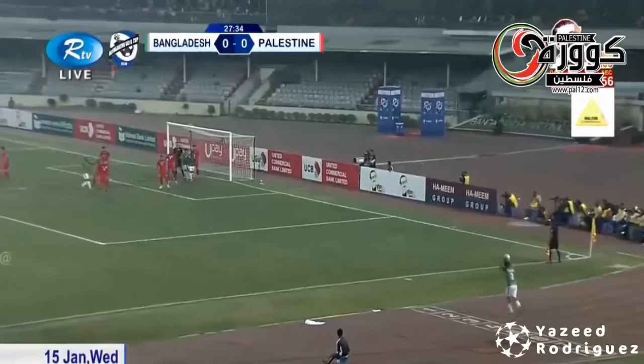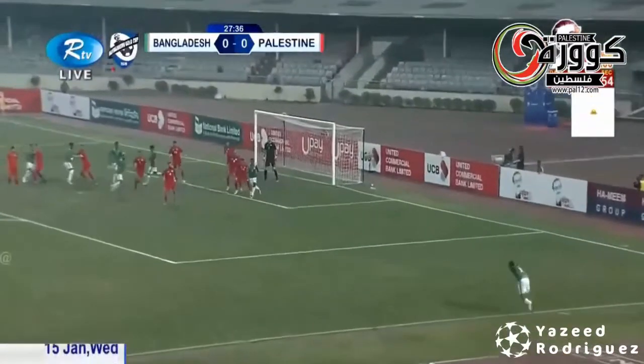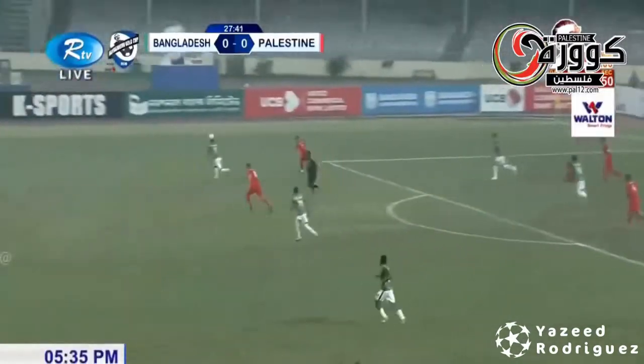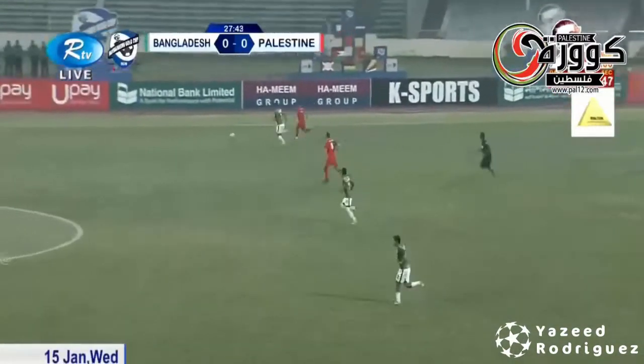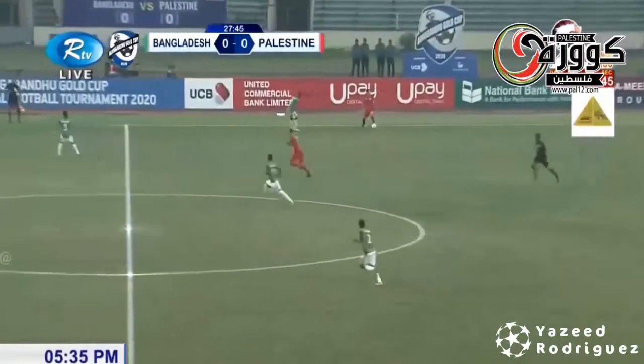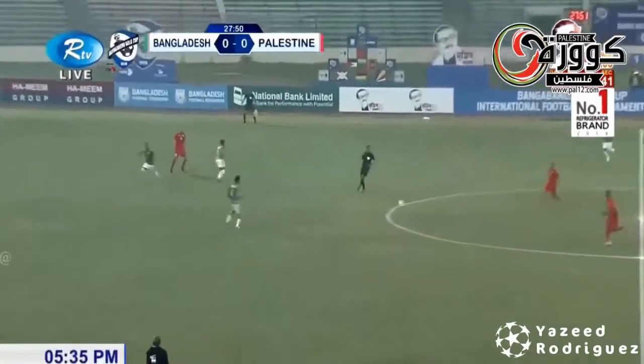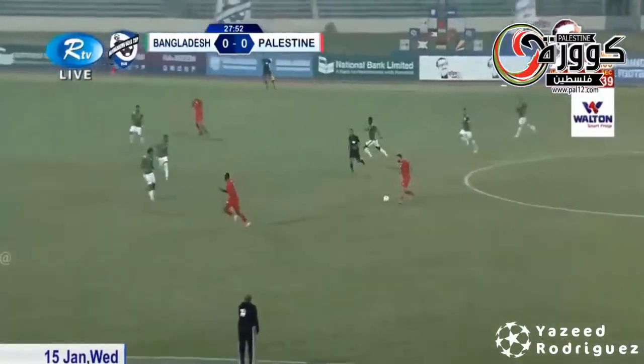And there's another long run up here. If it's any longer, he's going to have to be let back in the stadium, I think. Oh, it's a good throw, isn't it? They're all over the place, Palestine, in dealing with those. And again, they've repelled another attack.